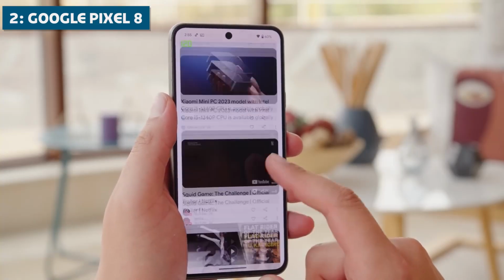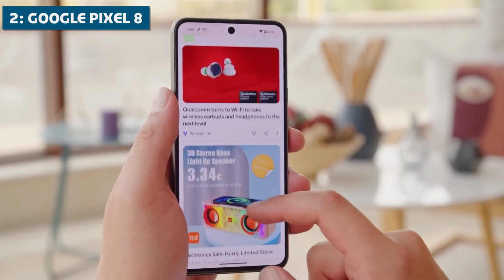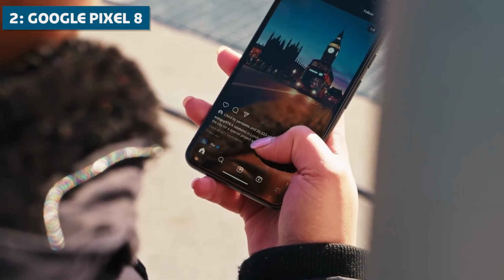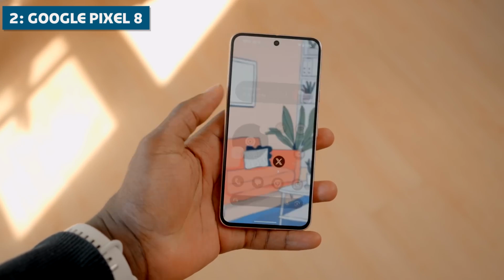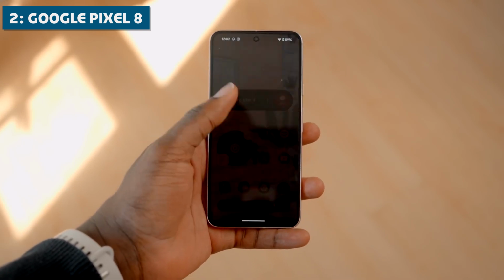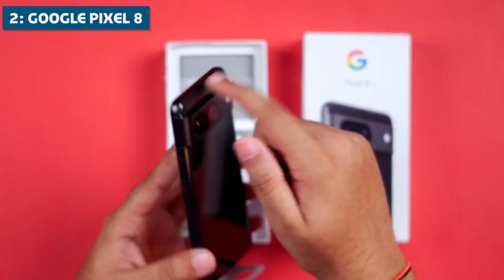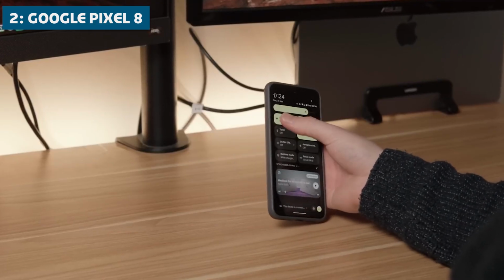But here's where Google really flexes: software support. They're promising a mind-blowing 7 years of OS updates. That's right, this phone will still be getting the latest Android features when the iPhone 20 Pro Max Ultra Mega is coming out.